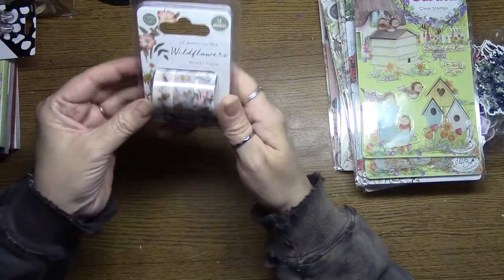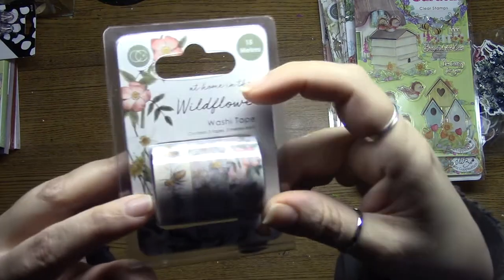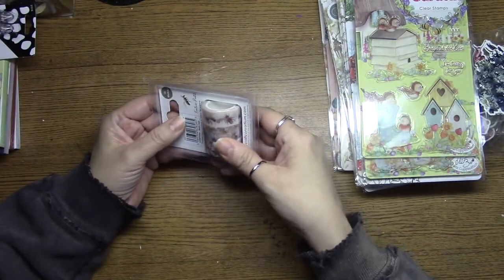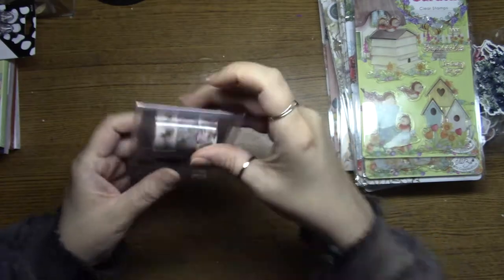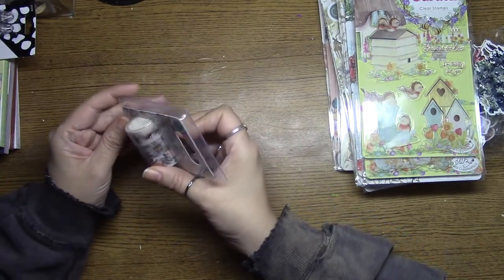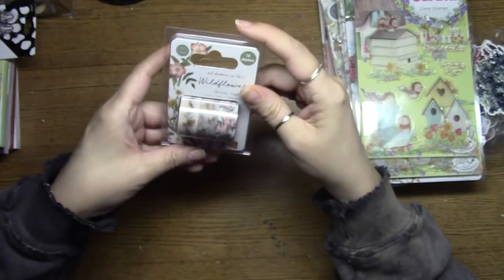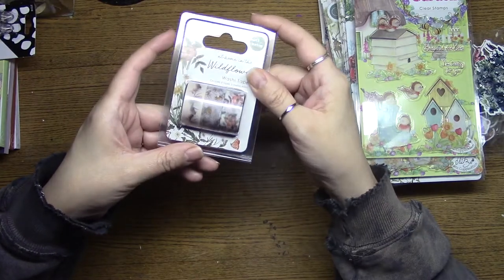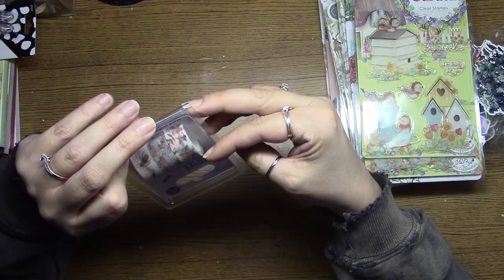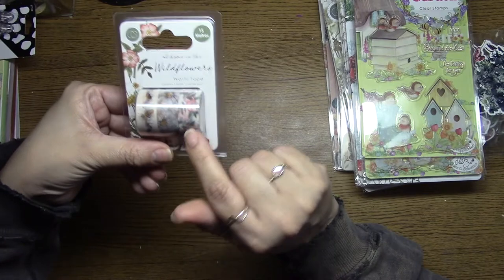Then I also purchased one of the At Home in Wildflowers with the washi tape. Look how adorable it is. This one has, what is that? Ants. Is that ants? Yes, those are ants, right? These are ants. And then I'm not sure what the middle one has. Oh, that's flowers, sorry. They look like daisies and more flowers over here.